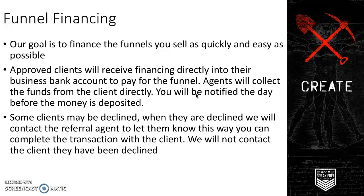You'll be notified. What we're going to do to make this process as smooth as possible is notify you the day before the funds are going to be in the client's business bank account. If a client gets declined, we are going to contact the referral agent. That's why you guys are on the form. We're going to contact you and say, hey, we couldn't get your client approved for XYZ reason. So it's going to be up to you to have them complete the transaction, whether it's borrowing money from a friend or taking it off a credit card. If they're declined, we're going to feel terrible about it, but sometimes business owners just have terrible credit or they don't qualify for one of our programs.